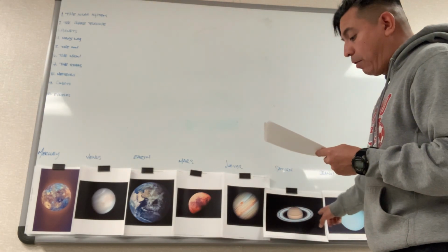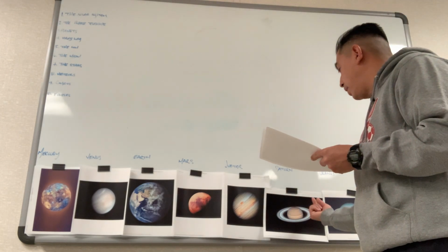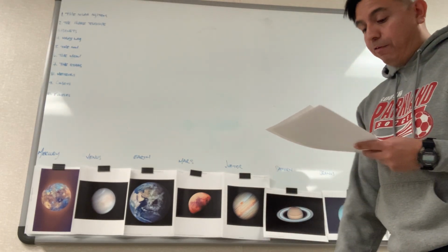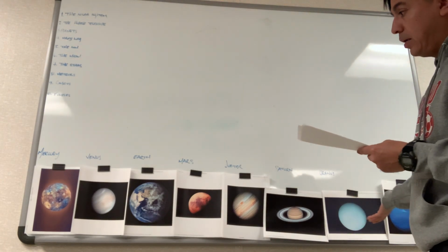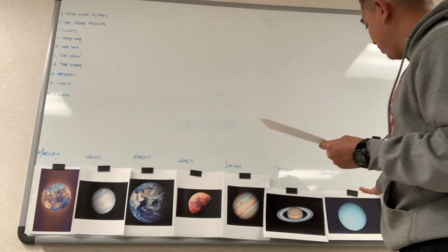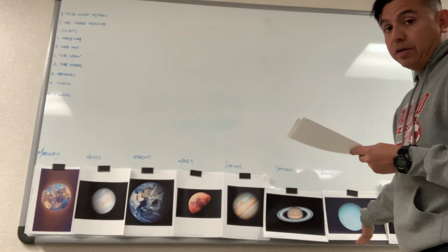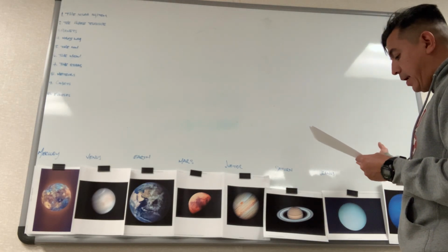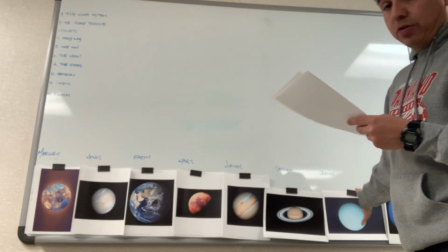The rings, actually, they're made out of chunks of ice and rock, and they're being kept in their circular motion due to the gravity pull from the planet itself. The seventh planet in our solar system, that's Uranus. Okay, so you can laugh it up. So it is the third largest planet in diameter, of course. And it was first discovered in 1781 by astronomer William Herschel.